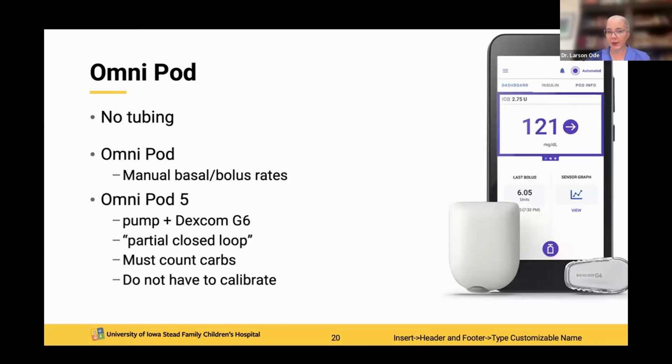So this is the Omnipod system. This is my patient's favorite system. It is not my favorite system. The real selling point of the Omnipod is that there is no tubing. So the entire pump is in this white thing, and it's all self-contained. So you have to actually inject the insulin into this thing. And then it has a little cannula with a little needle underneath it. It auto inserts the cannula, and the cannula is right under the device.